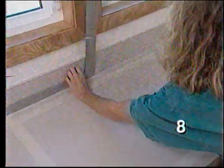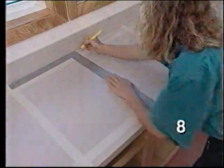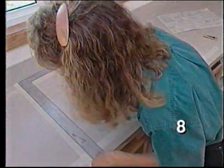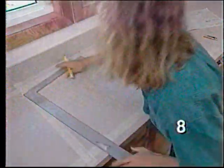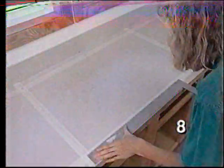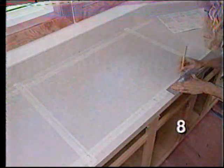To center the sink on a window, use a framing square to transfer the center of the window to the countertop. Then measure half of the width of the opening in each direction and mark lines representing the sides of the opening. After that, measure and mark lines for the front and back edges as well, making sure they do not run right over the cabinet frame or you might cut into it.